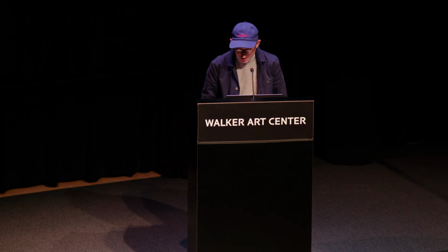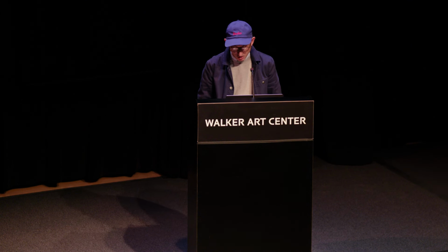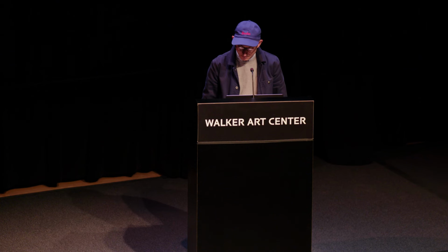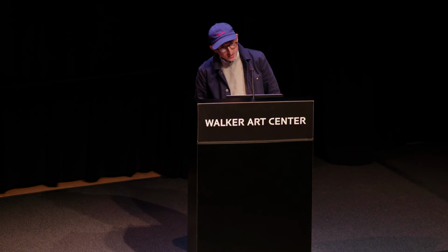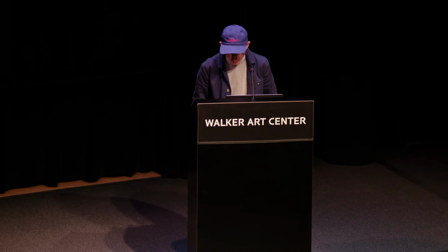Libraries, like museums, are a public good. And in recent years, particularly in the wake of the COVID pandemic, more and more has been asked of our cultural institutions. They're at once places of information and access, but also of entertainment and social encounter. They serve as polling places and sites of protest, but also as durable archives and mechanisms of preservation.